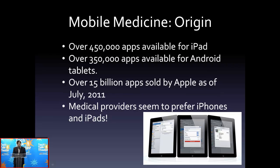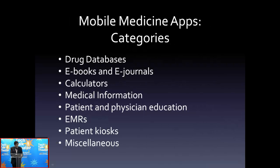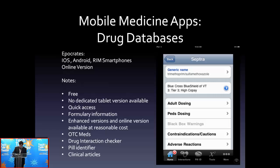In my talks with many of the providers of mobile applications, there seems to be a preference among medical professionals, at least, for the iPad and iPhone devices for reasons that are unclear. So to present an overview of mobile medical applications, there are drug databases, e-books, e-journals that we can use. There are calculators we can use in clinical practice. We can get medical information quickly by using a variety of medical applications. We can provide informational material for patients. There are EMRs now emerging that use tablet and mobile devices. There are even patient kiosks that run on iPads and a variety of assorted devices that use mobile technology.